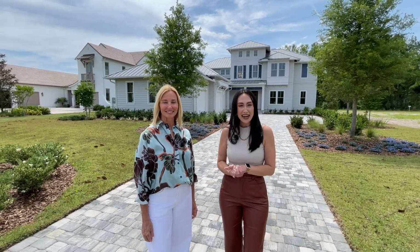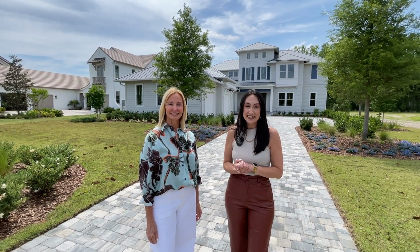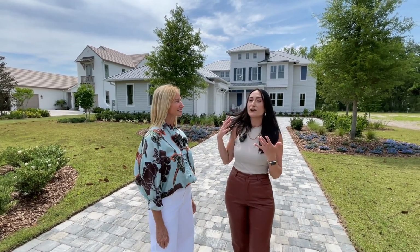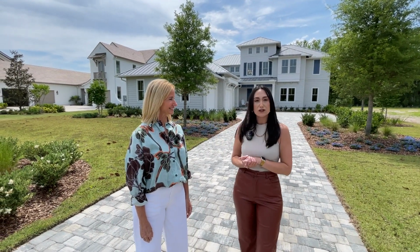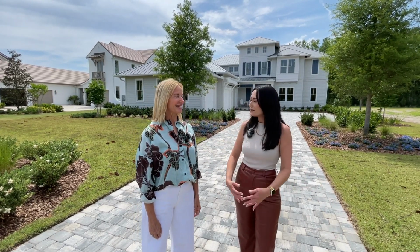I am so excited today because we are currently in the amazing and exclusive River Landing neighborhood of 20 Mile. You can see behind us that we are standing in front of this beautiful quick moving home by DF Luxury. I have Lynette here with DF Luxury, and she is going to be walking us through this beautiful home and telling us all about it. So please, Lynette, introduce yourself and tell us where we're at.